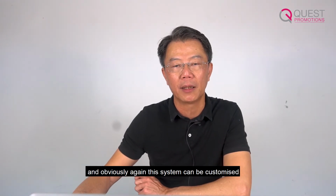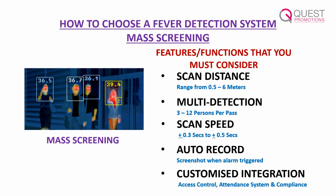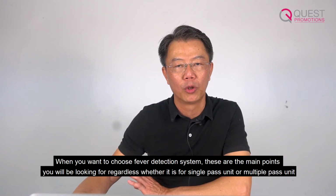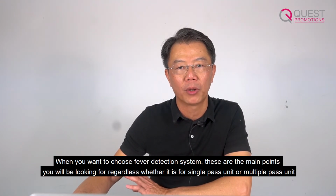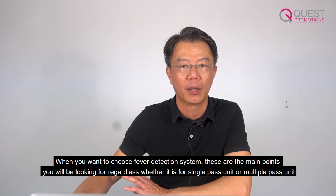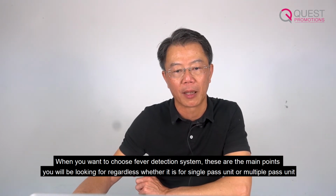And obviously, this system can be customized to your back-end system, your access control, your HR or time attendance system, and also provide you with the compliance records to fulfill the government regulations. So when you want to choose a fever detection system, these are the main points that you'll be looking for, regardless of whether it's a single pass unit or a multiple pass unit.